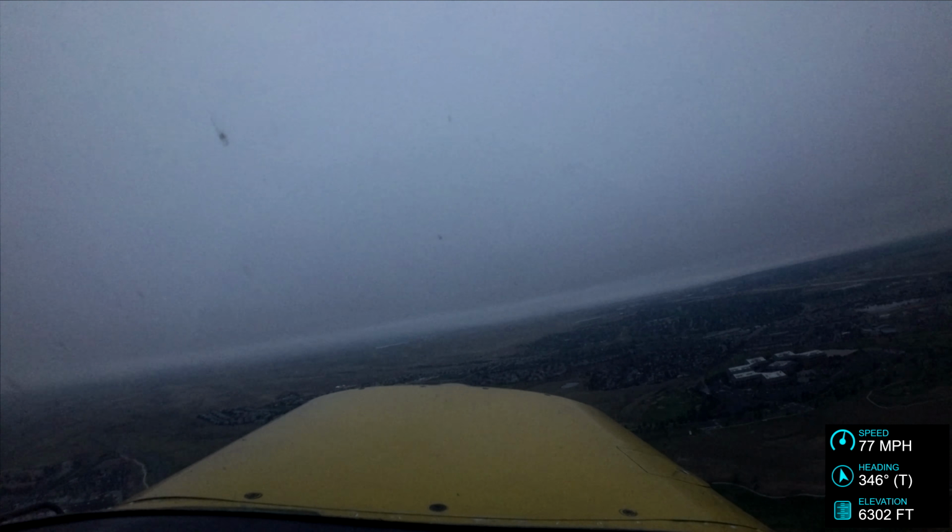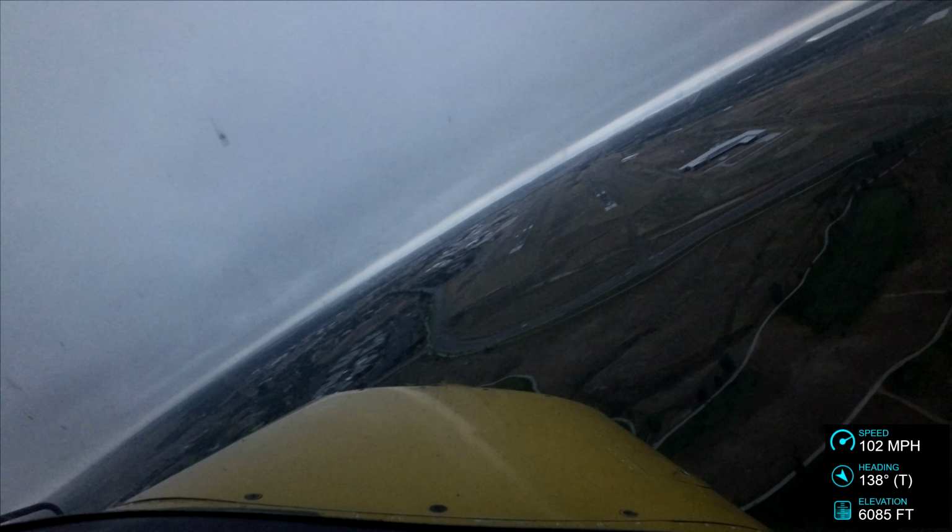This 430, runway 12 right, clear for the option. Clear for the option, Cessna 430, 12 right. Overshoot to final.